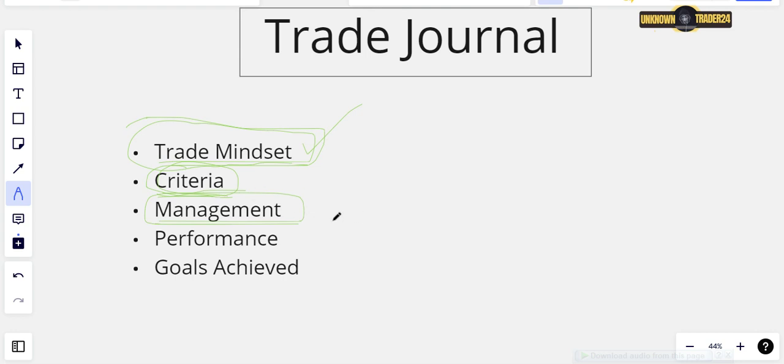If you trail your stops as a way of protecting the profits that are already generated, how and where did you trail your stops to? Because this will help you quicken the process of learning. By holding you accountable, you will be able to recognize where you are making mistakes, where you are going wrong.